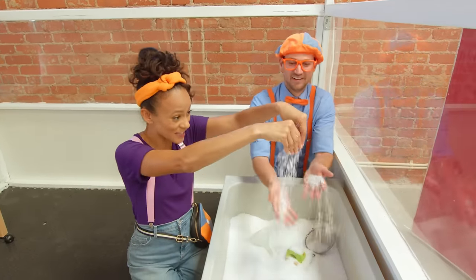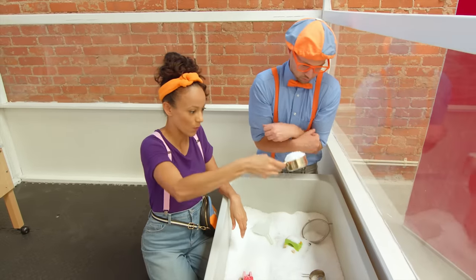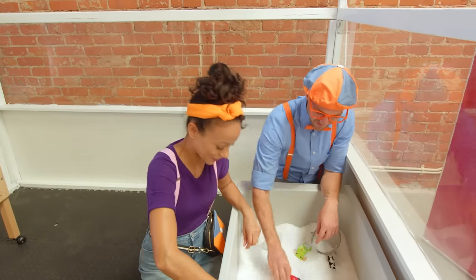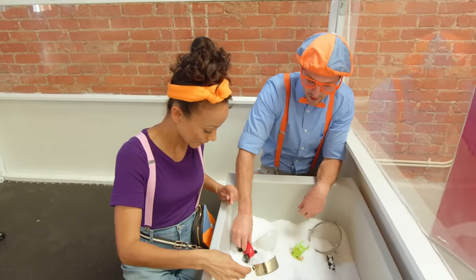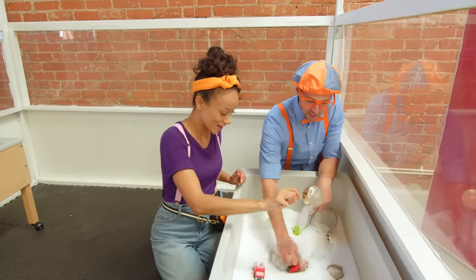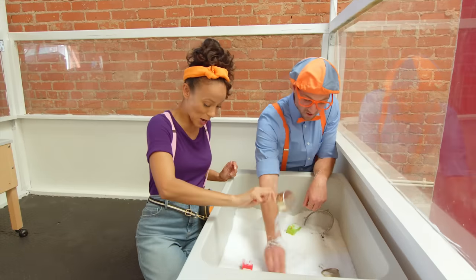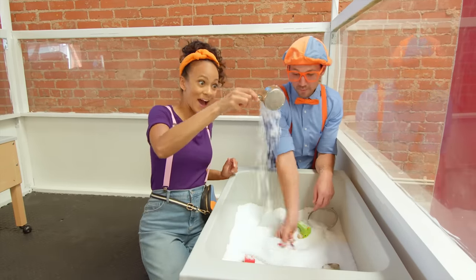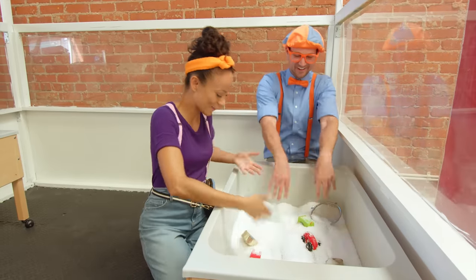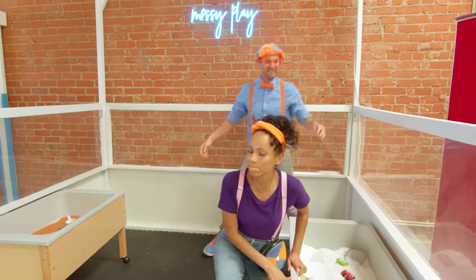Whoa! It looks just like real snow! Makes me cold. Brr, just thinking about it. So pretty! Look at this! It's like a snow plow. Whoa! No, it's snowing! Whoa, it's a blizzard! I'm trying to get to work, but the snow's in the way! All right! Wow, what else do we have here? Let's see.